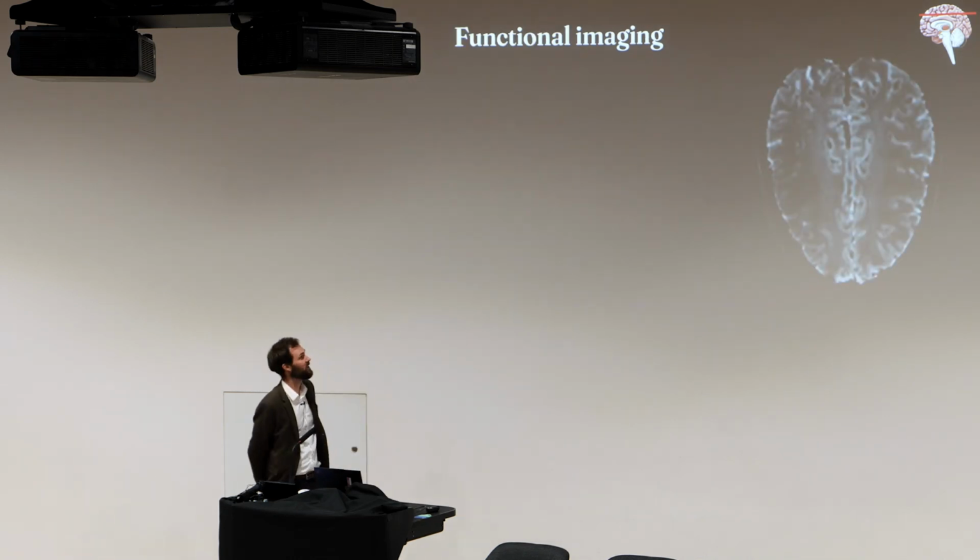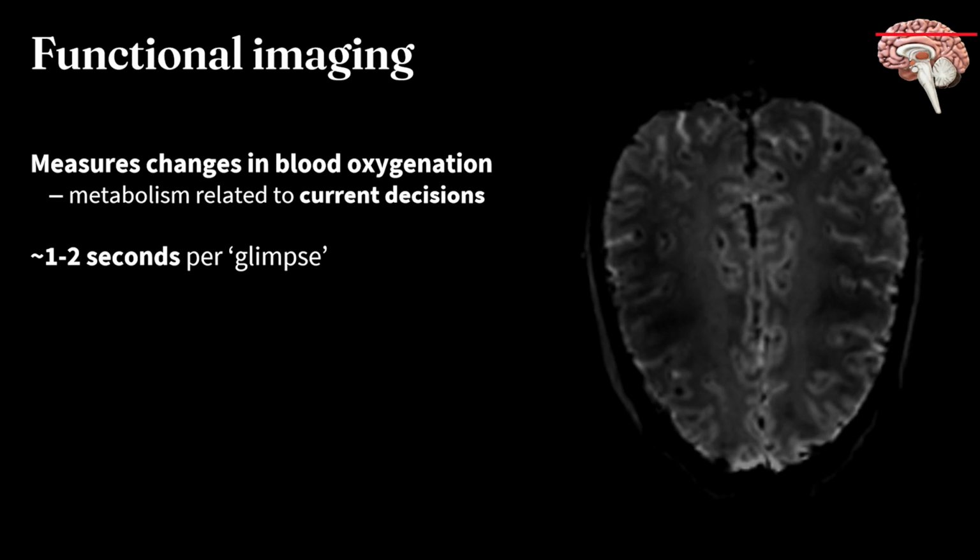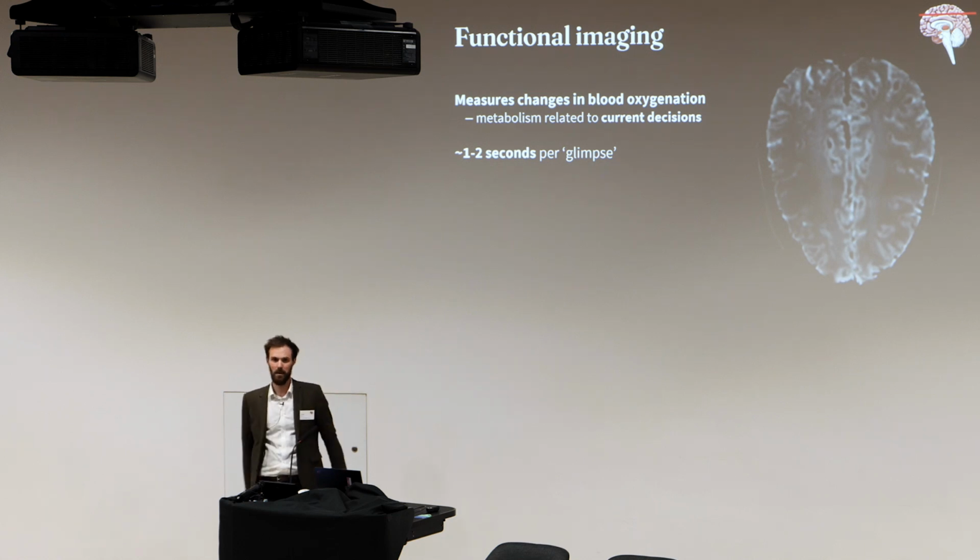That's a structural image, and here is the functional image. So this is my brain condensed into a small GIF while I'm looking at some visual stimuli. You can see it's sort of tweaking away those differences in blood flow. And again, like I said, we're getting a glimpse. We're getting an image taken once every 1 to 2 seconds, maybe less than that, maybe more than that, but essentially just a glimpse of how we're thinking.